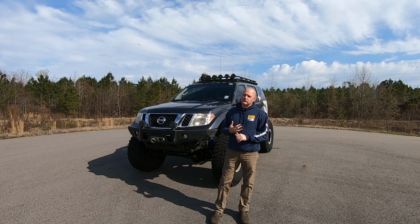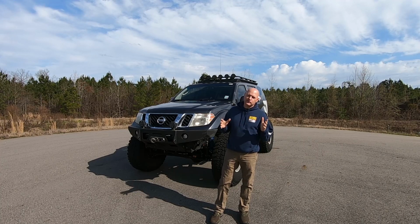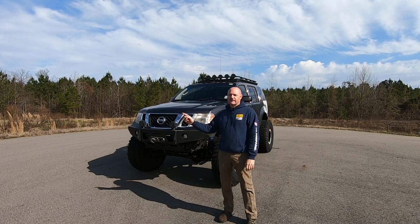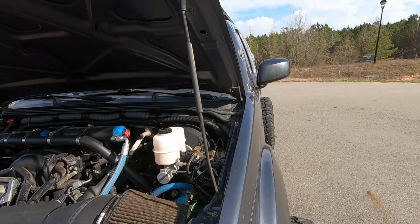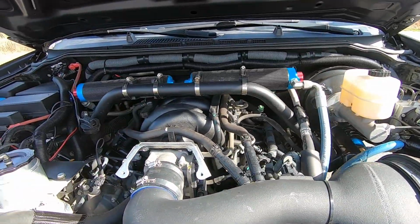It's independent suspension front, independent suspension rear. It's not the first vehicle you think about when you think, hey, I'm gonna go build a trail rig. So it comes with a V8, a really torquey, nice V8, the 5.6, same one in the Titan and the Armada. So it's a good engine.